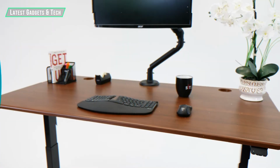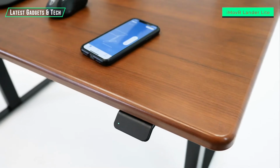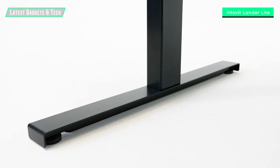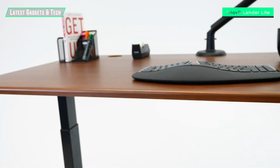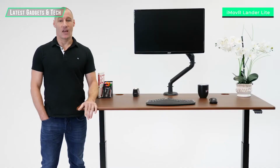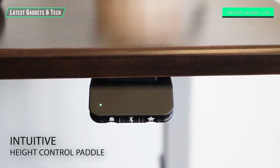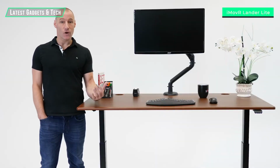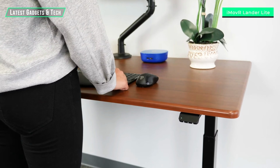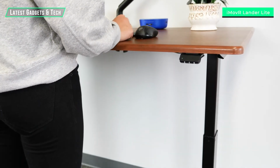Active workspace. iMovR's Lander-Lite desk offers the same technological advancements and ease of use as the original groundbreaking Lander desk. But with lighter features, it strikes an unprecedented balance between technology and price. Like the original Lander, its intuitive height control paddle makes it the easiest desk in the world to use. Tap twice, up or down, to move your desk automatically to your next height favorite.